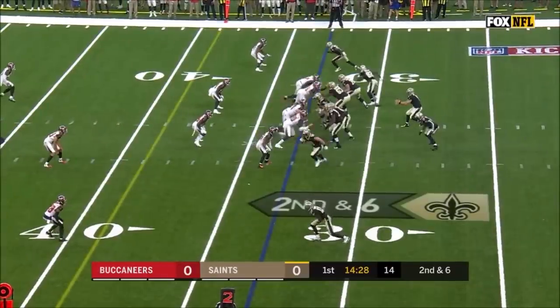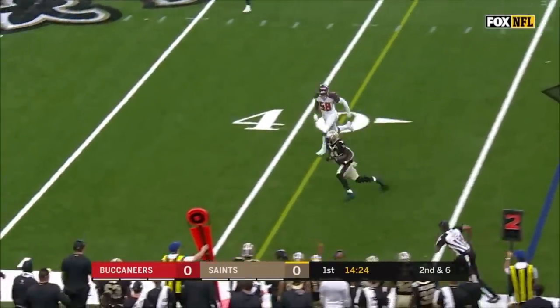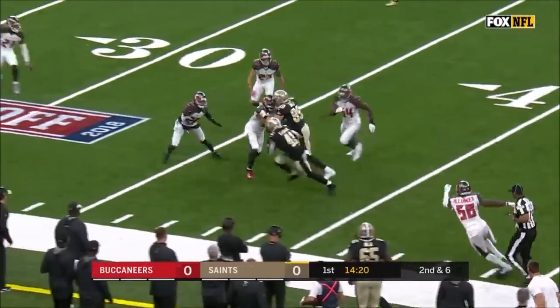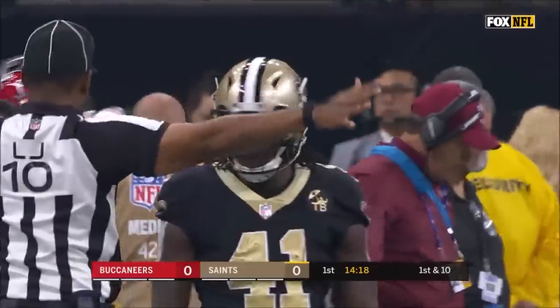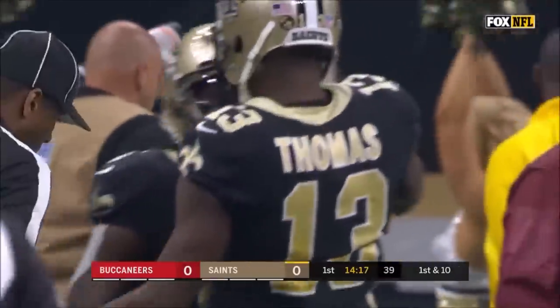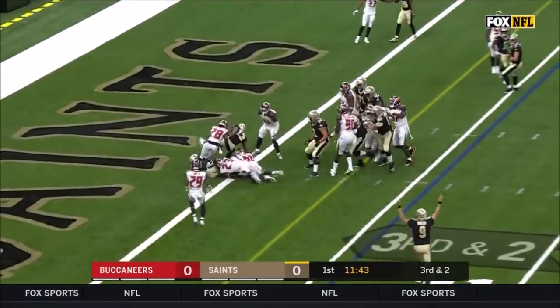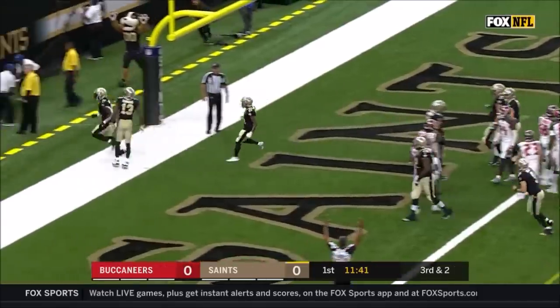Brady, is that? After a pickup of four, first down, catch Kamara. Up the sideline and into Buccaneer territory, inside the 35-yard line of Tampa Bay. At the bottom to take the snap, handoff straight ahead, and a touchdown Saints, Alvin Kamara.